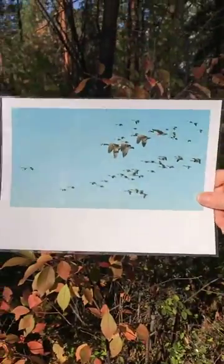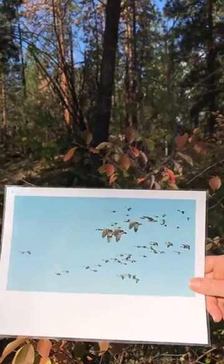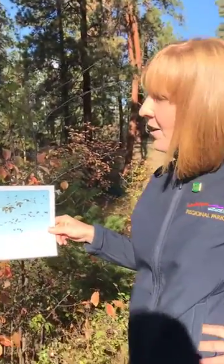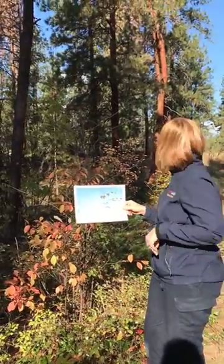So we have hibernation, migration, camouflage, extra thick fur coats, and collecting food and storing food. All the ways animals will get used to get ready for winter.